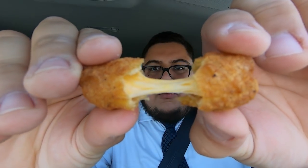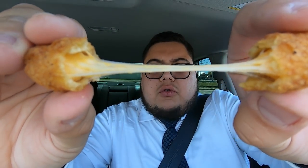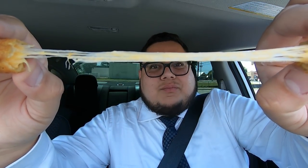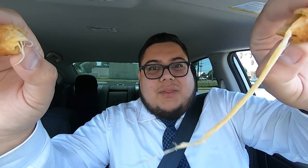Ooh, look at that cheese. Ooh, wee. That's a cheese pull, baby. Wow. Very crispy, crunchy, super melty inside. Great amount of cheese. It's not like all breading. There's a good amount of cheese in there.